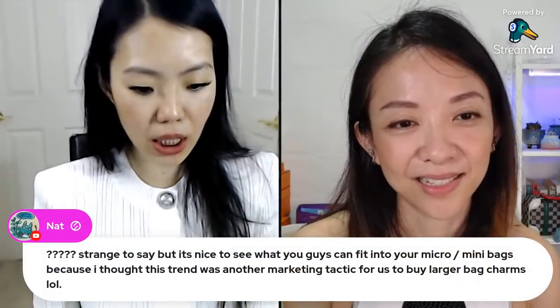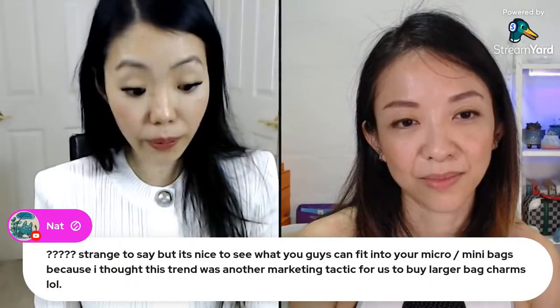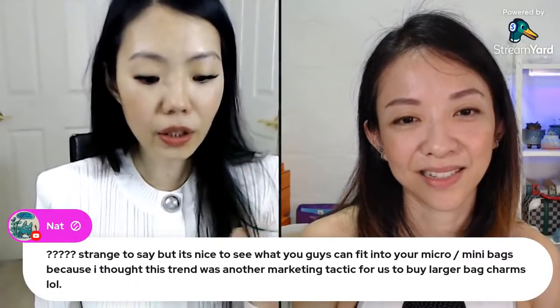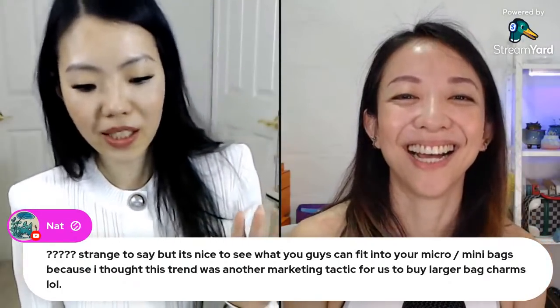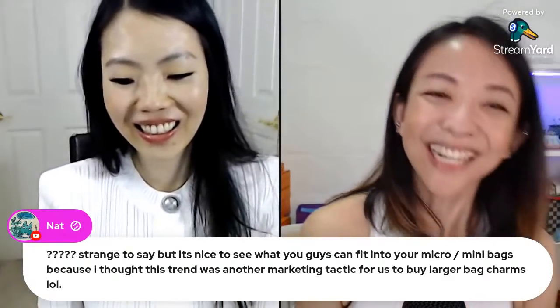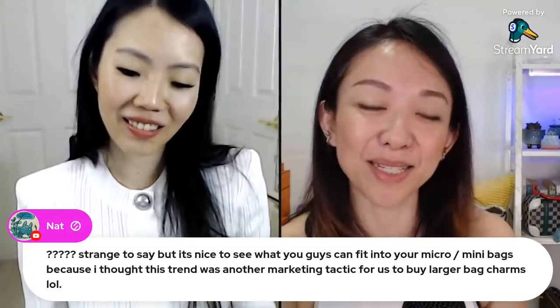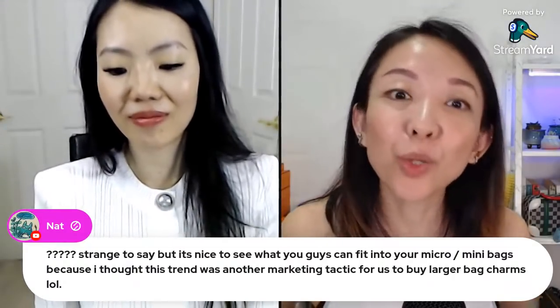Not strange to say, but it's nice to see what you guys can fit into your micro bags, because I thought this was a trend. I thought this trend was another marketing tactic for us to buy larger charms. I think actually, it is. I think it still is a tactic, because come on, cute things.